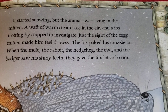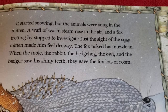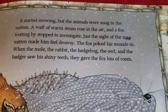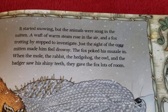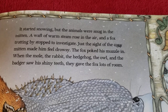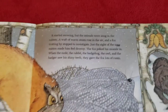A waft of warm steam rose in the air, and a fox trotting by stopped to investigate. Just the sight of the cozy mitten made him feel drowsy. The fox poked his muzzle in. When the mole, the rabbit, the hedgehog, the owl, and the badger saw his shiny teeth, they gave the fox lots of room.